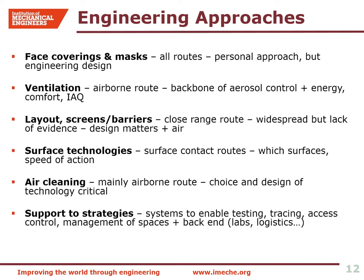Ventilation is probably the best known engineering response. It is the backbone of how we control aerosols, but we also know that it affects energy, comfort and indoor air quality too. And there are considerable challenges with that at the moment. We are not able to manage the trade-offs effectively in many buildings.